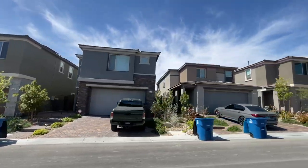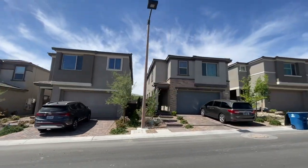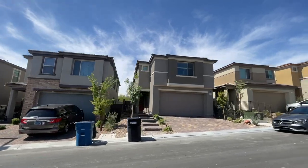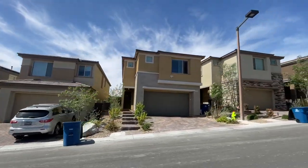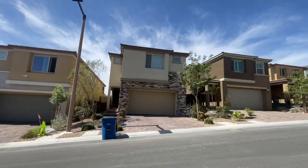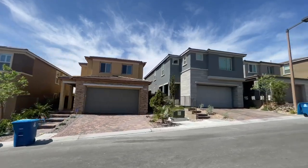And these homes look a lot closer together. So these were, at the time, a little more affordable than other parts of the community. I think the Richmond American Sky Knoll was actually cheaper than this. But it's amazing how much the prices increased in 2 years.